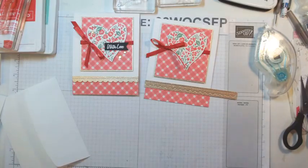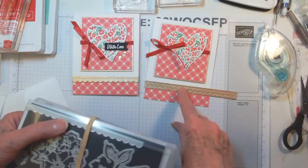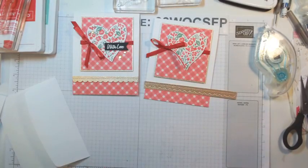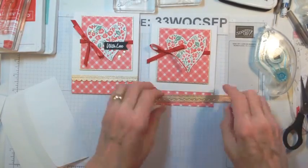Oh, no. I'm not going to remember what die. Hand pinned petals. That's it. I knew it was sort of one that we haven't used in a long time. Yes, hand pinned petals. And the thing about this one, it die cuts this little dotted line, but it does not cut it on this straight edge. So you have to decide how wide you want your strip. I cut mine 1/2 inch. And I'm going to mount it on top of the front of this card.